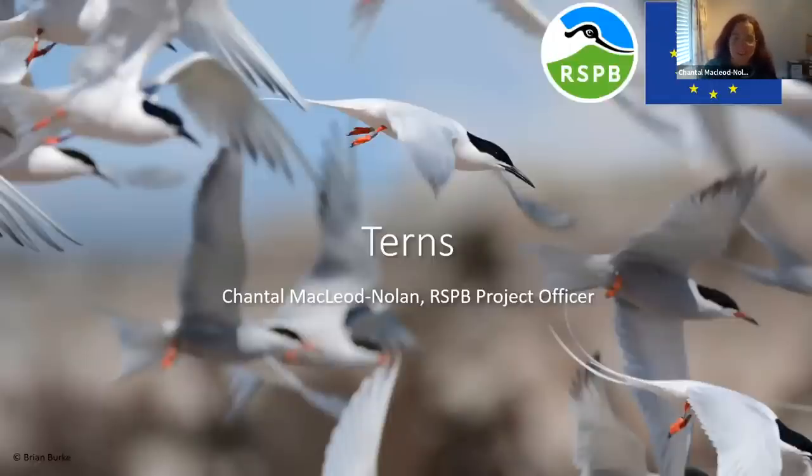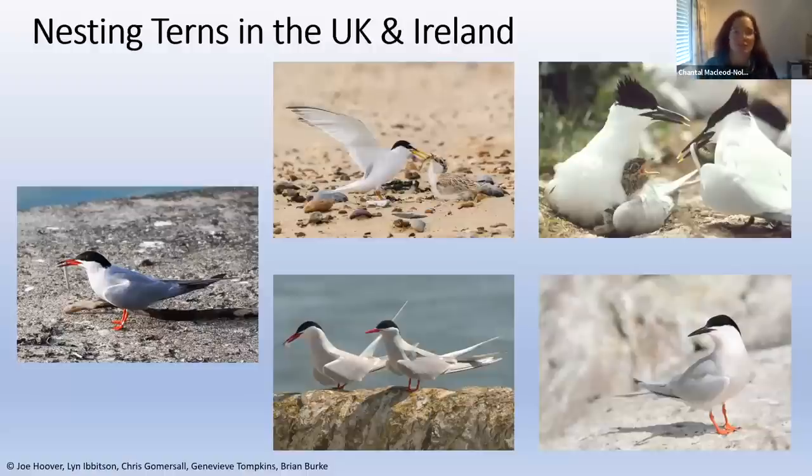I'm Chantal, as Jamie said, and I work predominantly with seabirds, but coastal projects. So I will move on to what you're all here for, which is what terns do we have nesting in the UK and Ireland? So terns look a lot like small gulls. They are slender birds with long wings, and they basically are capable of making huge journeys, which I'll tell you a bit more about. But they're mostly white with a black cap, and as you can see, with either a red, orange, or a yellow bill.